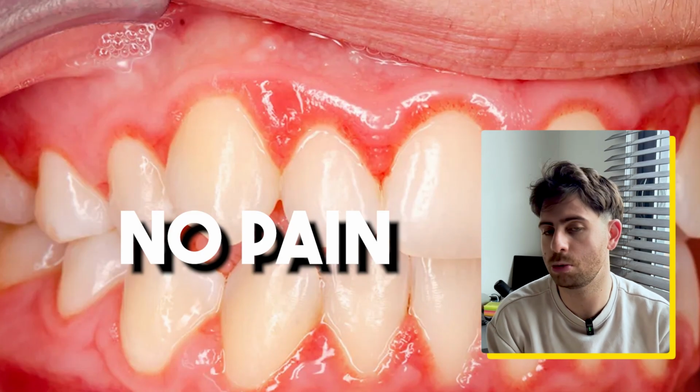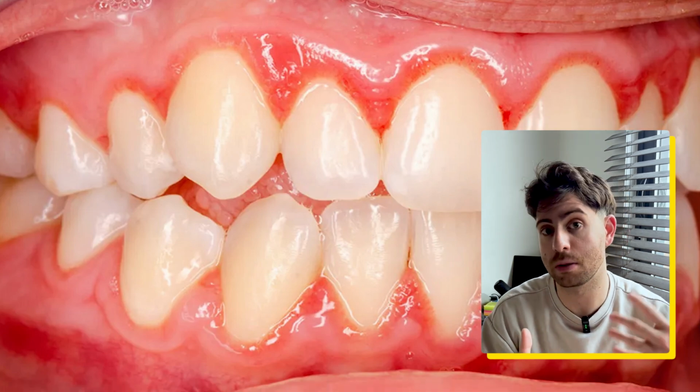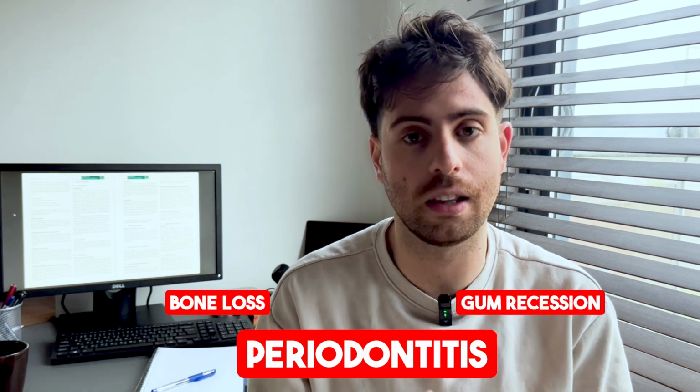What makes gingivitis tricky is that it often starts silently. You might feel perfectly fine, no pain, no swelling, no obvious symptom, yet under the surface, the inflammation is beginning. This is why these early signs matter. It's completely reversible if it's caught early, but if it's left untreated, gingivitis can progress into something more serious known as periodontitis, and that involves bone loss and gum recession that may never fully heal. So the earlier you spot these warning signs, the better. Let's start with the first one.